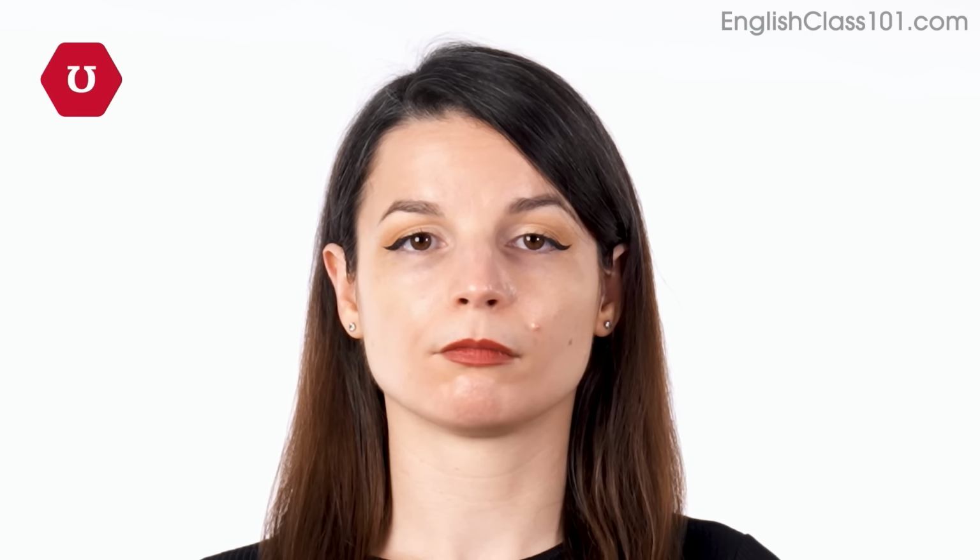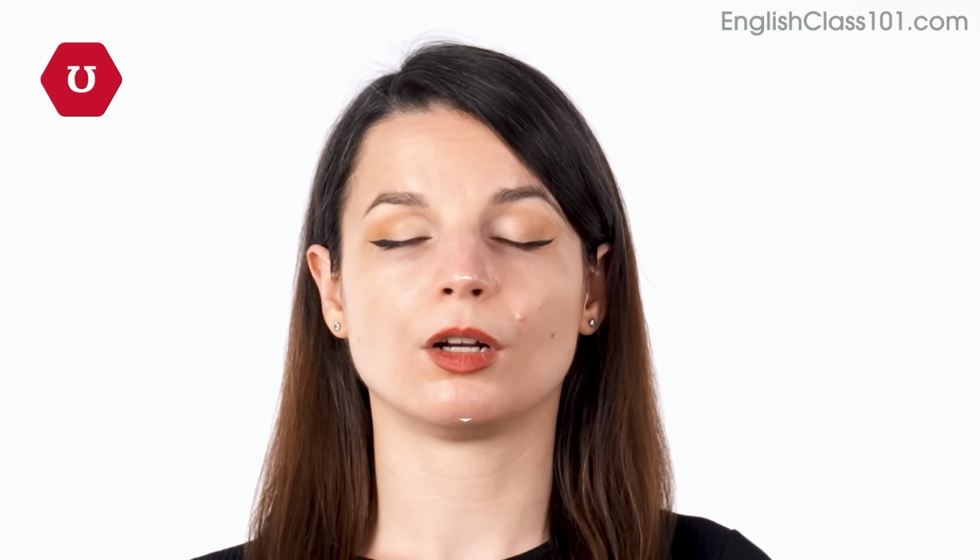To make the sound, the lips move to a relaxed O position. The teeth are slightly apart and the tongue moves back in the mouth. The throat is open. The jaw and lower lip move forward slightly and we release the sound.